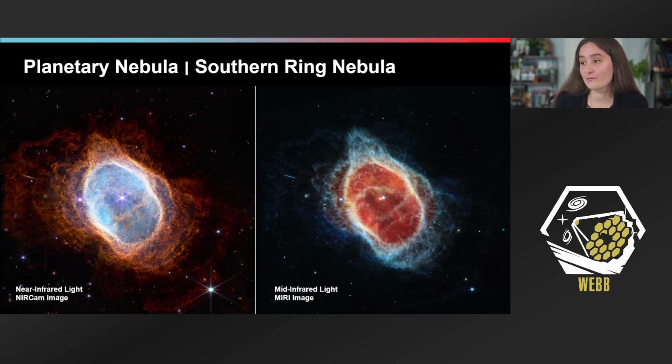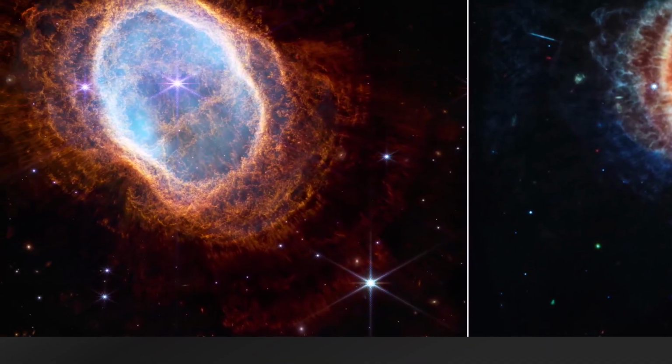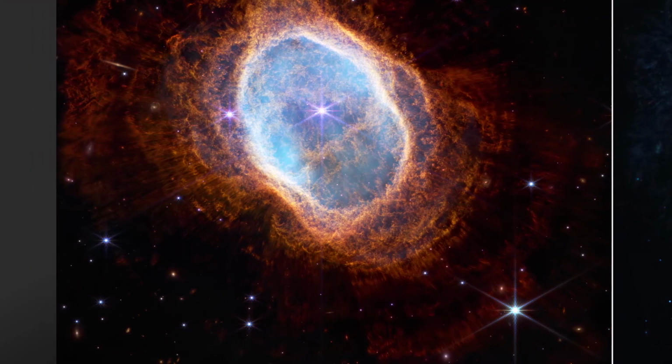Okay, in the Southern Ring Nebula photos, there are three distinct stars in the bottom right, a bright star in the lower right. Thoughts? So I guess this question is about the bright star in the lower right. Does anyone have any thoughts about it?